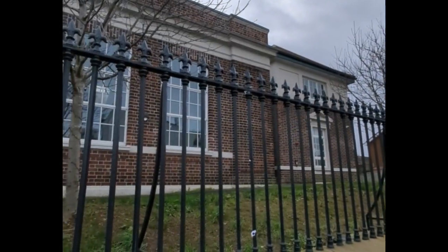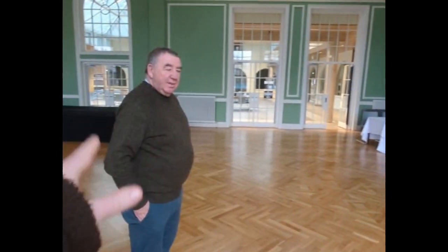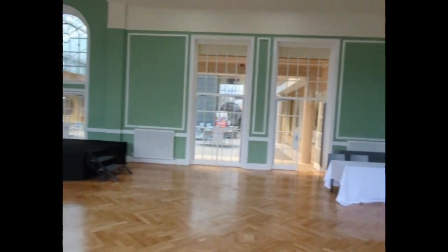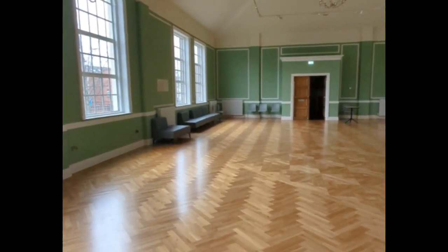Last week I got a message from Joanne, who's the business development manager here, and she invited me down to have a little look around. The main entrance hall here. Jerry from the Falls Community Council is showing us about. Look how beautiful this hall is. This would have been the main school hall. You can see they've done a fantastic job, and the walls are all the original colour that would have been there back in the day.